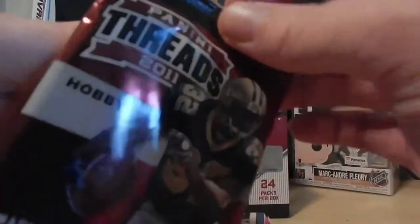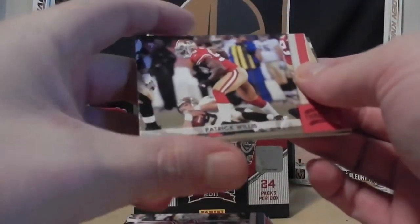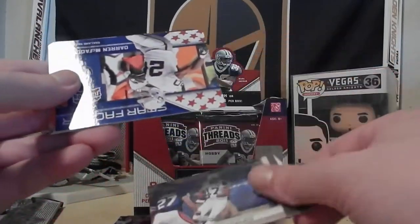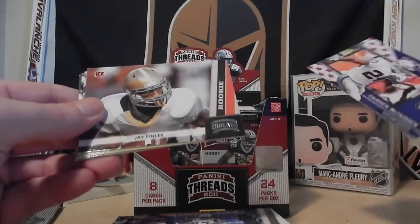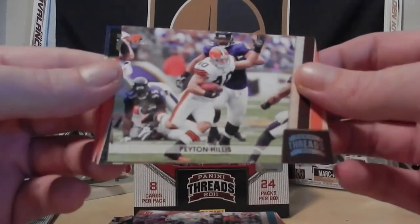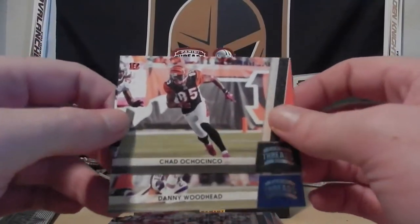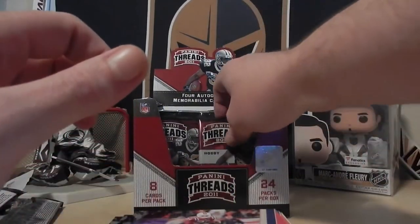I knew it felt thick. So it's definitely a Bronco insert box, which is crazy. Patrick Willis. Braylon Edwards. We got a Darren McFadden Star Factor insert card. We got a Jay Finley rookie card. Devon Bess. Peyton Hillis, at least he's got that Madden cover. Good for him. Chad Ochocinco Johnson III. And Daniel Woodhead. Next.